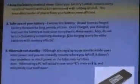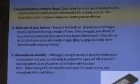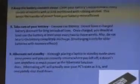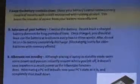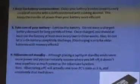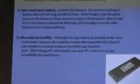Another one: take care of your battery. Exercise the battery. Do not leave your charged battery dormant for a long period of time. Once charged, you should use the battery at least once every 2 or 3 weeks. Also, do not let the lithium battery completely discharge.